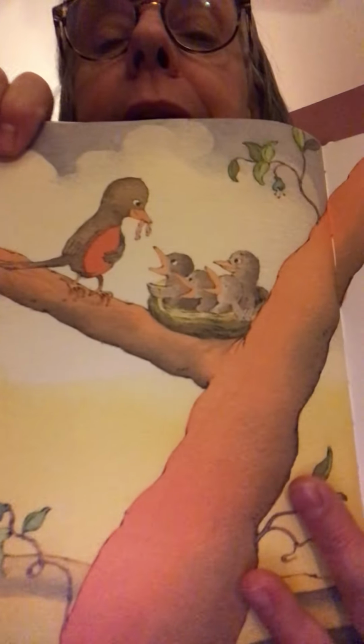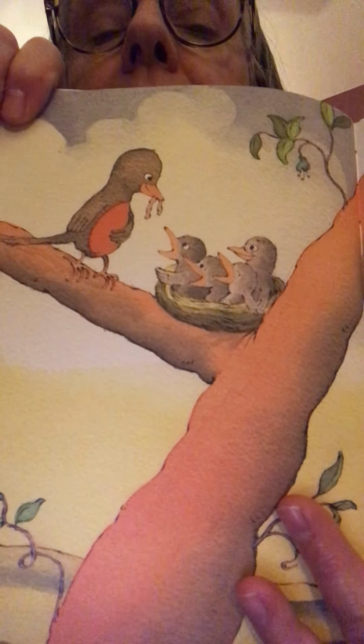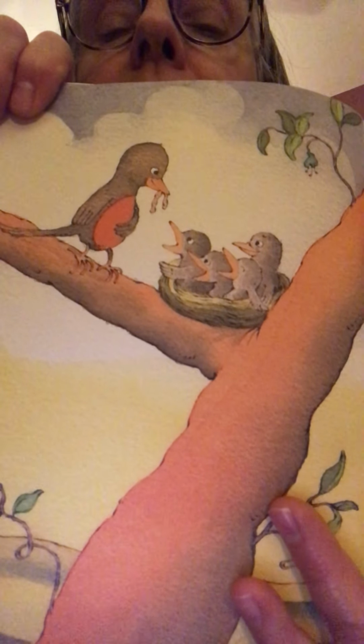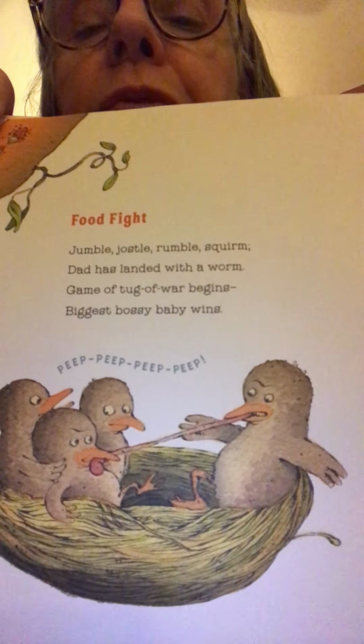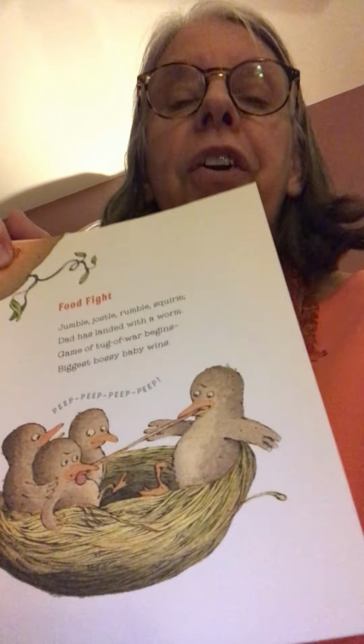Food fight. Jumble, jostle, rumble, squirm. Dad has landed with a worm. Yummy. Game of tug of war begins. Biggest bossy baby wins. So here comes Daddy. He's happily bringing in a worm, and the little babies' eyes are starting to open there, it looks like, huh? And they have their beaks open and they're ready. And he's like, wait a minute, we have to share. And they start fighting for the food. Peep, peep, peep, they say. And they're kind of tugging it back and forth between two little birds. They haven't learned how to share yet, but they will.